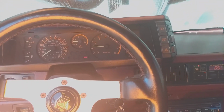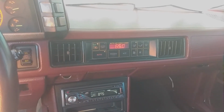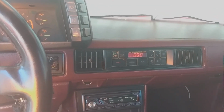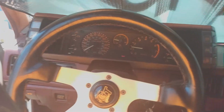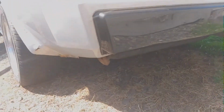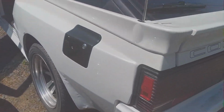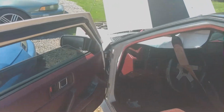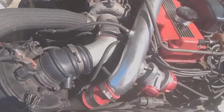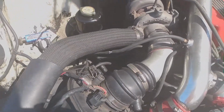I got a bunch of parts for this thing. I think it's pretty cool that it has an automatic climate control. No AC in it because the previous owners removed it, so I do have parts to put AC back into it, but it's not too bad. It's in decent condition. Got some rust spots here and there on it. Still has a factory turbo.